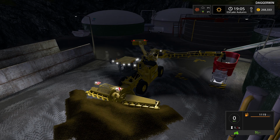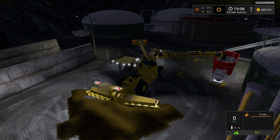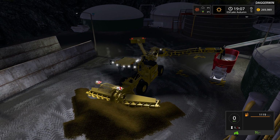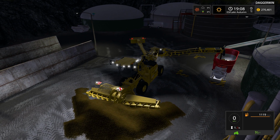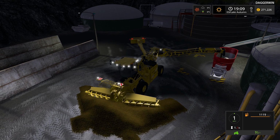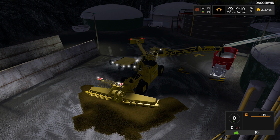Make sure that's still over there. It doesn't actually have to be totally over the processor, it just has to be in the vicinity of it. The trigger is kind of extended on this map, which is very nice. Makes it much easier. Because as well, over there, the big pile that used to be behind us, that was only just reachable. It was very close, almost out of reach.